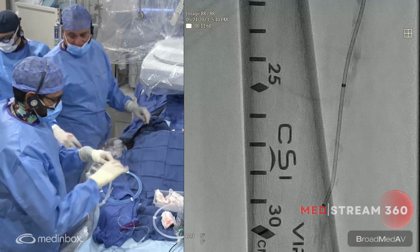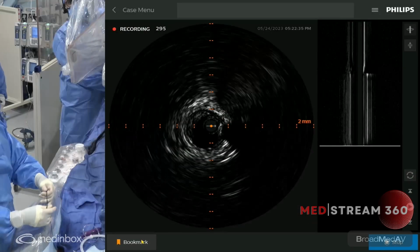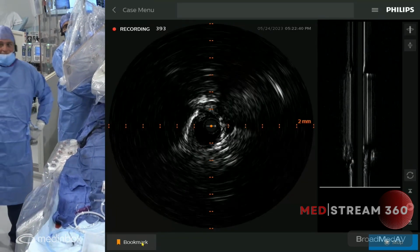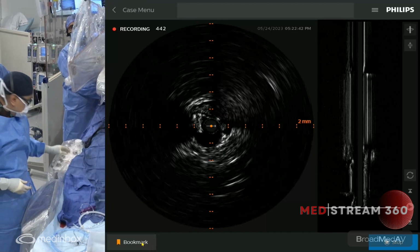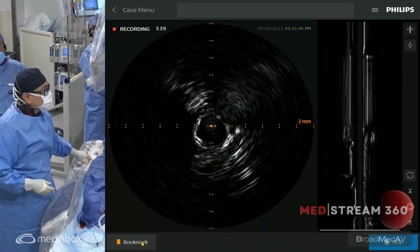Now let's do the quick IVUS. Thank you. Pull back. So you can see with the IVUS, he's pulling back here. It's pretty much calcium dropout throughout. A heavily 360 heavy calcium. And you can see very, very tight lesions in every area.